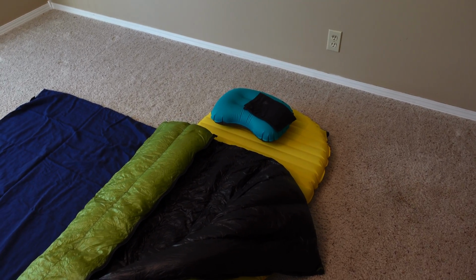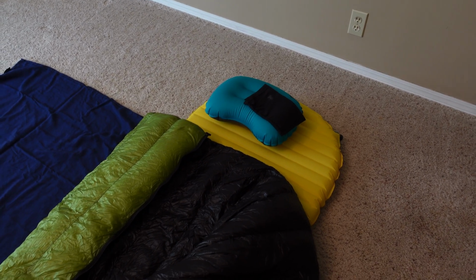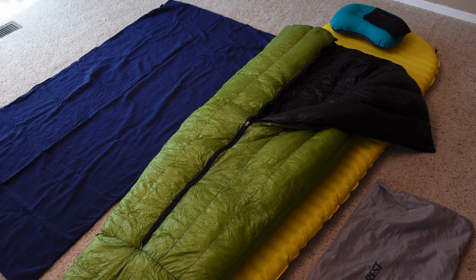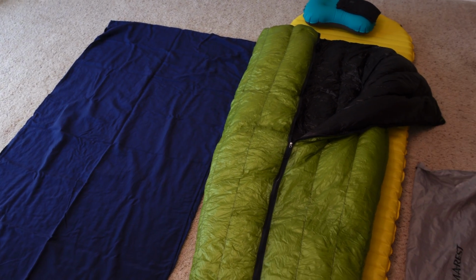The pillow is from Sea to Summit, and I've got a buff that I'm going to be primarily using as a pillowcase, so I can just throw that in the wash every time I'm in a town or something. Sleeping bag is from Z-Packs. It's their 20-degree bag, and inside of that I'm going to be using the Sea to Summit sleeping bag liner.